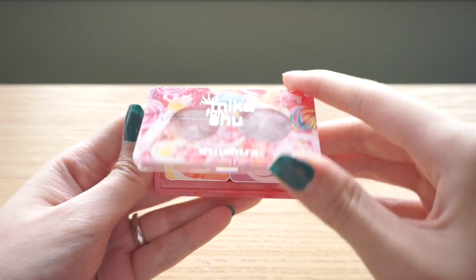Next thing I have is the Mika for Shu eyeshadow duo. These are really nice. They are really creamy and the colors are really soft. This is a really soft peach color, and this is just a pink. These are the type of colors that I use every day, just because they're good for daytime or for nighttime, and it's quite soft.